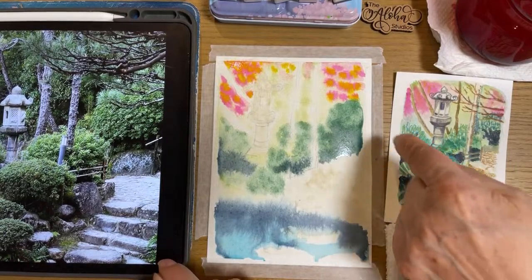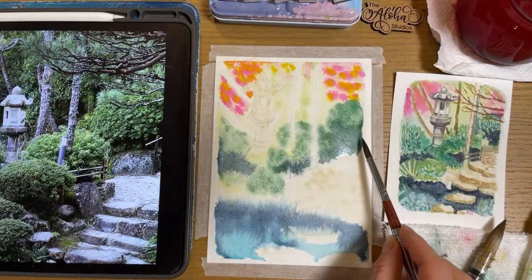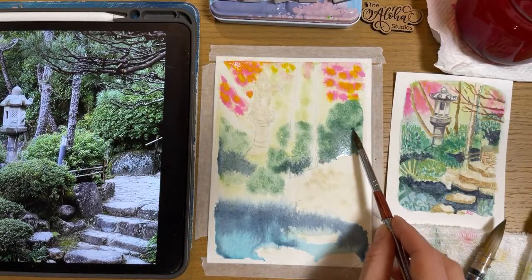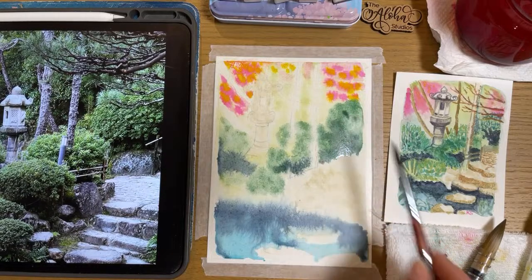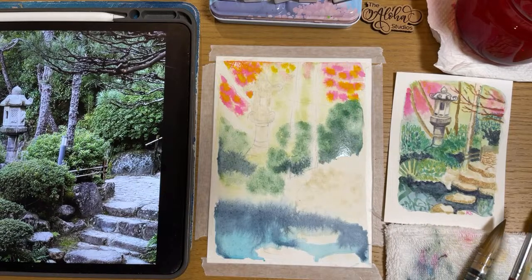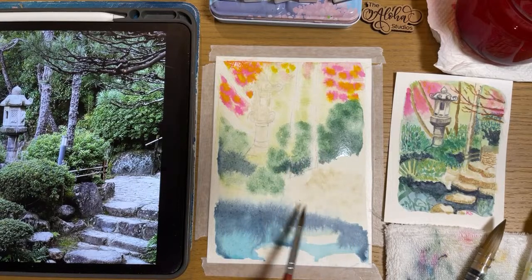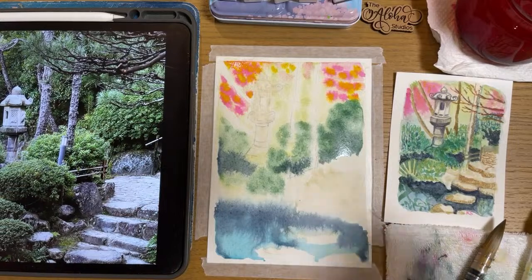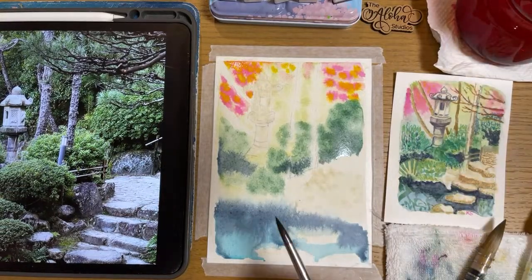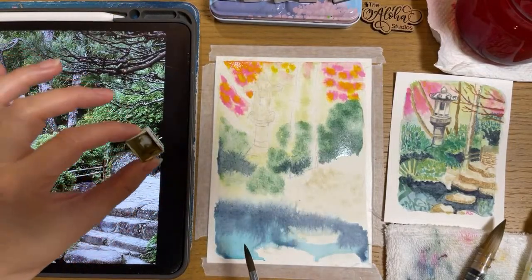Here is not wet. Here is a little bit wet. Yeah, I will use the hairdryer shortly. But first I want to add some more paint to my steps here, and then also down here. So we're going to start working with, I wouldn't call them details yet, but we're going to work our way through defining a few more of the shapes that we started here.